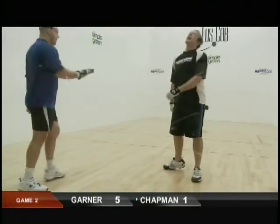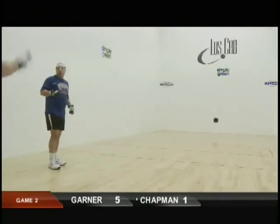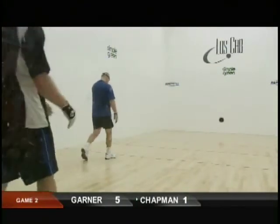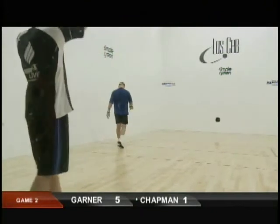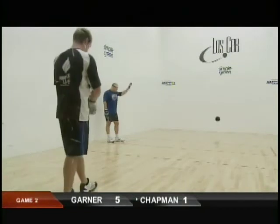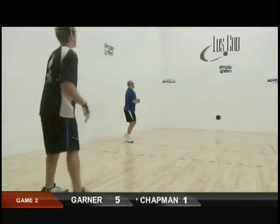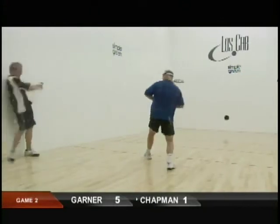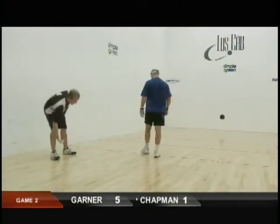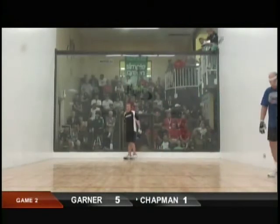Slide, replay. Looked like a great shot there from Allan Garner. The ball just out of the camera view, but it looked like he just ripped a reverse down the left wall and Dave Chapman was out of the point. Wow. That ball skipped right in there. Allan Garner had that kill shot.